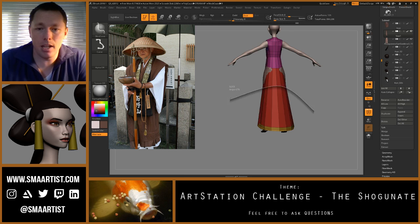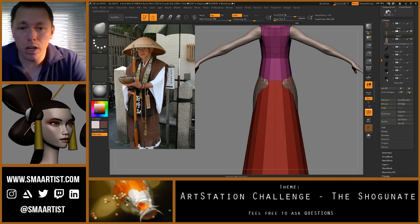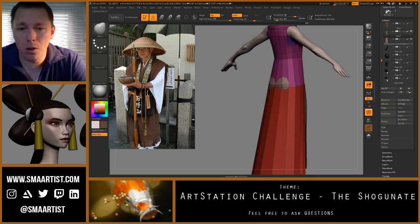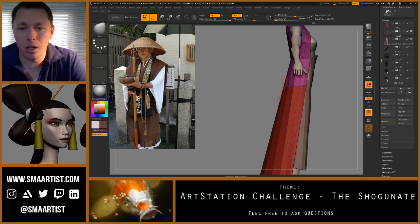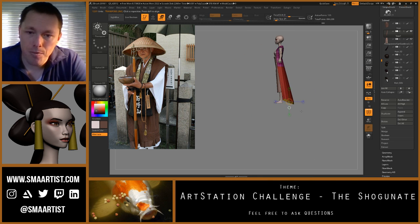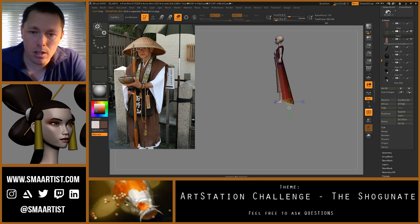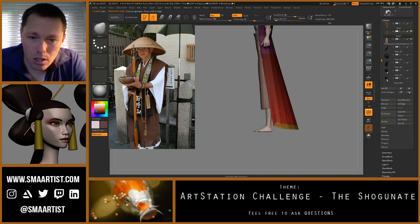I can go in and add bends. I don't want to do that right now. But what I do want to do is pull this out. Let's pull it down to the widest point in her hips, and pull it out to cover her bone. Let's do this and rotate this up a little bit.